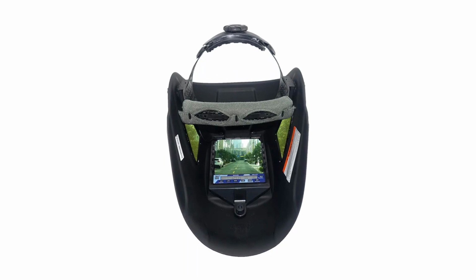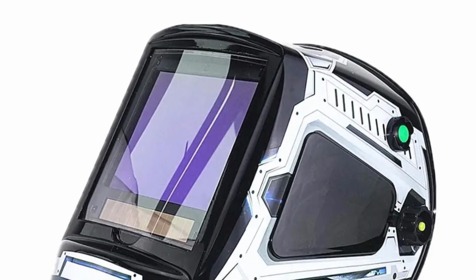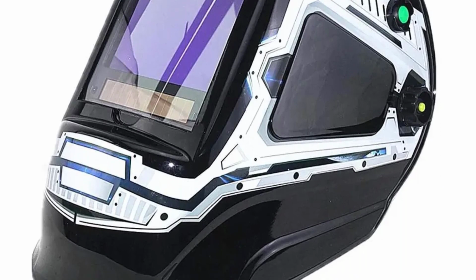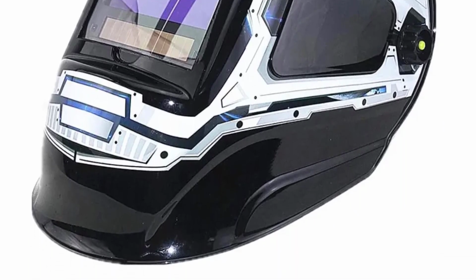Safety is paramount when welding, and the Tywel WH9810 offers top-notch protection. With an optic class rating of 1/1/1/1 and UV/IR protection up to DIN16 at all times, I felt secure, knowing that my eyes were shielded from harmful radiation. The helmet comes with 5 sensors that ensure the auto-darkening feature activates precisely when needed, leaving no room for error.